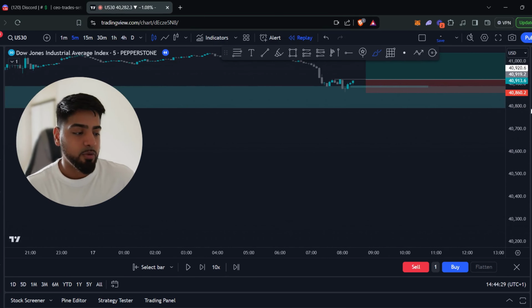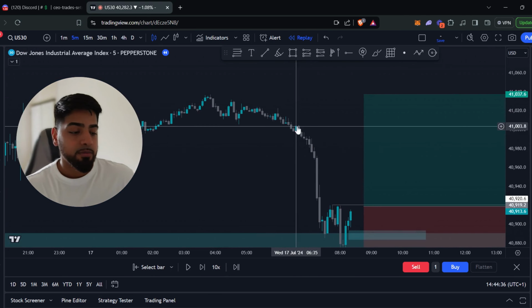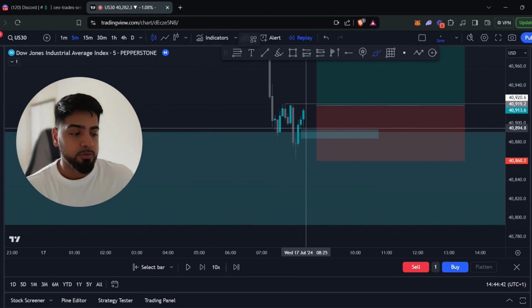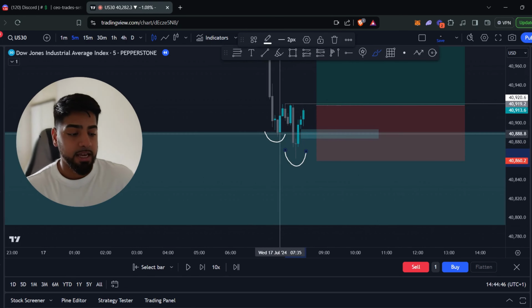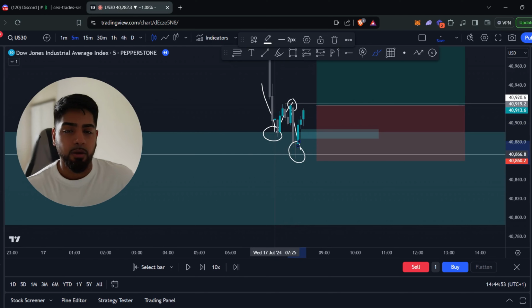And on the 5-minute, what we can see is that right here, we had the Asia lows. Price then came, swept the Asia lows with a lot of volume, tapped into this demand zone, and then the volume started to dry up. As you can see, we had a wick rejection there, we had a wick rejection there. So once we started to see this, we identified this as our lower low, lower high, and then our lower low.